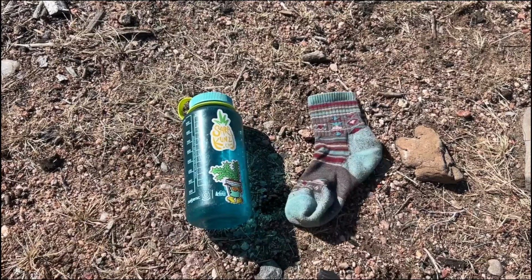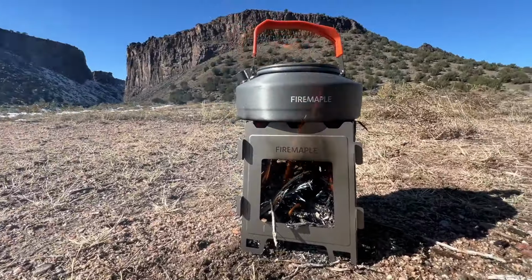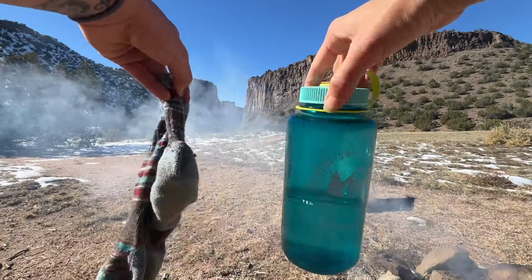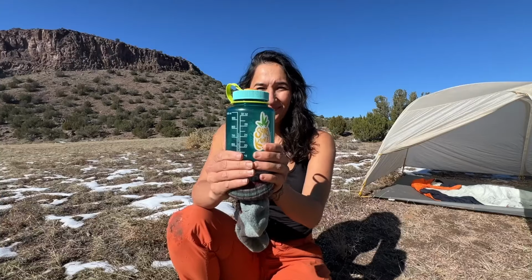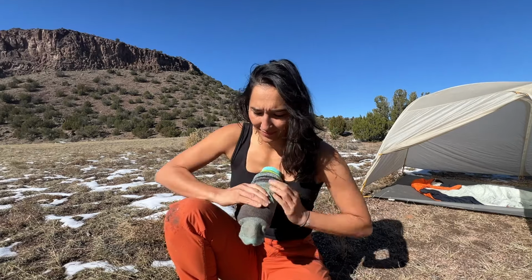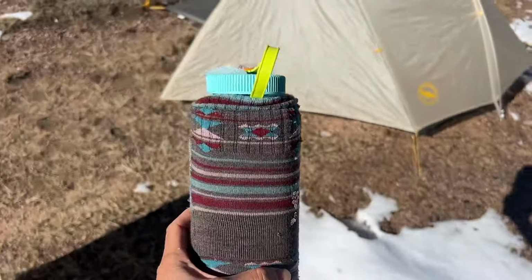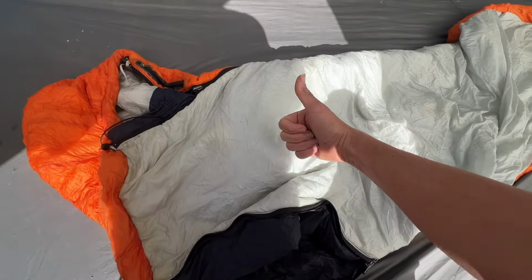These two common items could stop you from getting hypothermia and just make your camping a little more cozy. By using a wool sock and a Nalgene bottle filled with hot water, you create a heater. It's really easy. Just boil water, put it in your Nalgene, cover it with the sock so you don't burn, and hold it or put it somewhere you want to be warm. I recommend putting this in your sleeping bag like 30 to 60 minutes before you want to get in it, and it'll be so toasty.